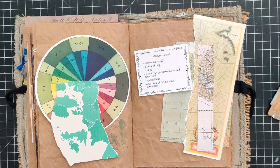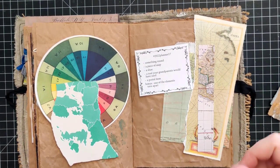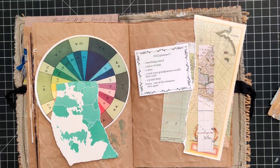Okay, a shoe. I'm not gonna do that. A tool your grandparents would have used. I'm gonna do two different tools or multiples of tools. Okay, so these are grandparents from my mom's side.